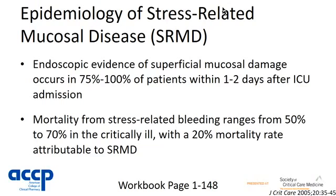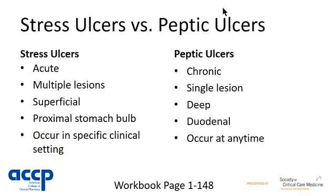And it's important to understand that these patients don't die from the bleeding itself. These patients oftentimes succumb to multi-organ system failure and sepsis. Now, stress ulcers are very different from peptic ulcers. Stress ulcers are developing in a specific clinical setting. They tend to be acute, multiple superficial lesions that are in the proximal stomach bulb.